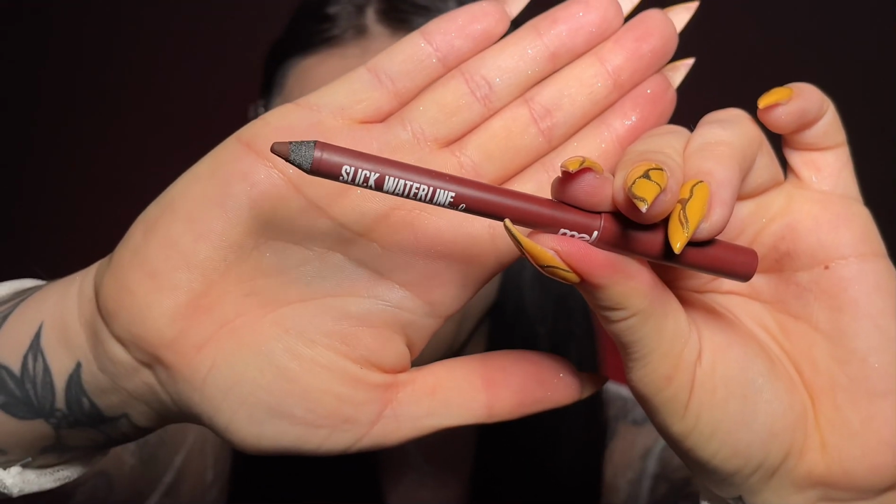Back in with the first brush and Burnish, just starting to put this into the lower lash line. Again, this doesn't really need to be very precise at all. Now I want to go in with the Melt Slick Waterline pencil. This is the shade Rich Brown. Is it? Yes, it is.